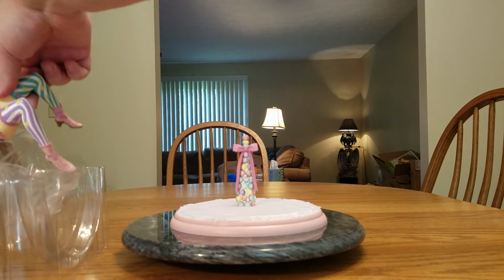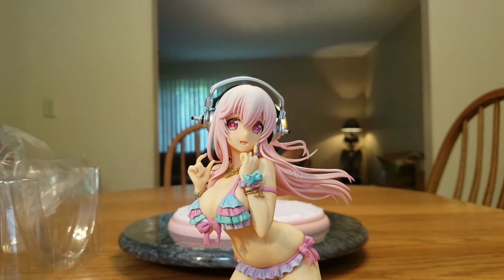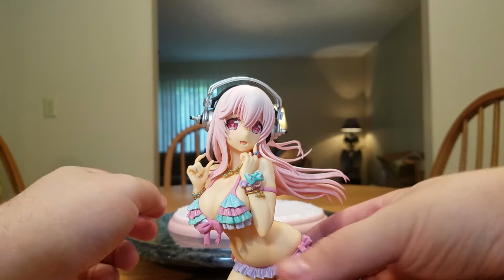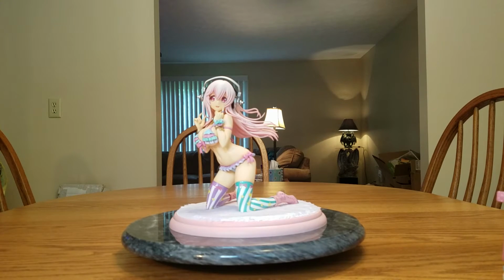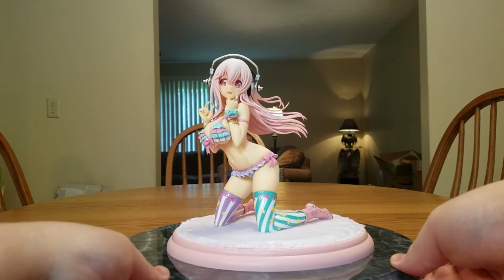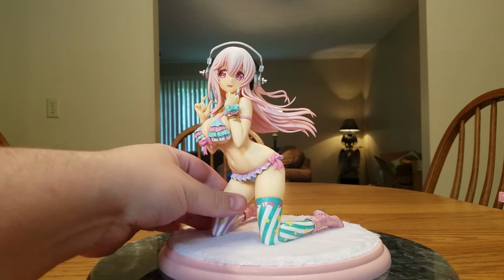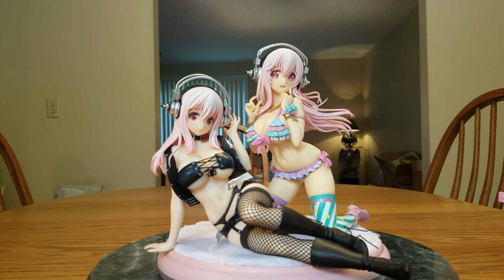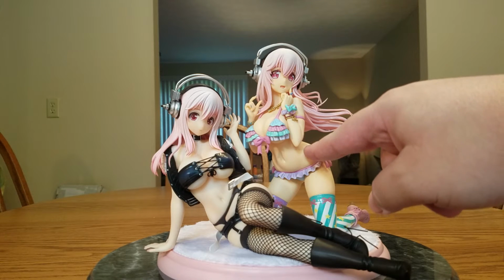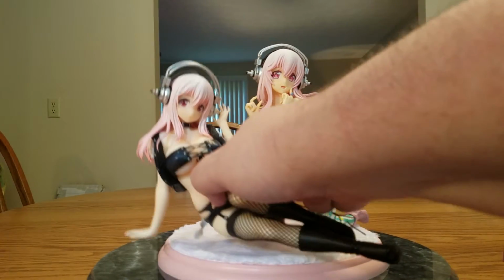But now we have the main event. Sonico. Put the blister off to the side again. Put that over there and put her up here. Yep, we have Sonico. Pull it a little bit closer. And just real quick, put her back a little bit. Like I said, this is the 1/6 after the party. They definitely fit together. She is very large. Her skin tone is more yellow, kind of like she has a tan. Put her off to the side.